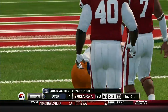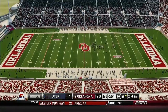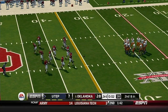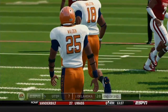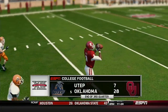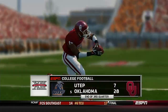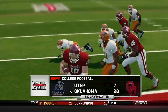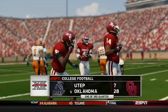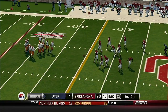Made around the 35-yard line. That'll make it second and inches. So it's second down, and they're only about a foot away from picking up the first down. That's three down and one to go. Oklahoma's got a 3-touchdown advantage in this very pivotal fourth quarter.